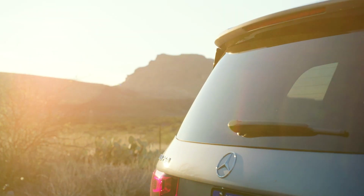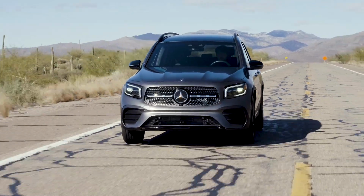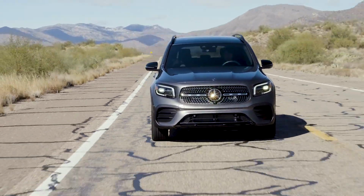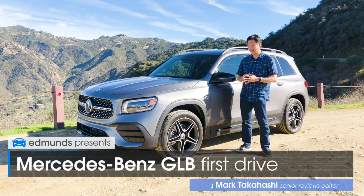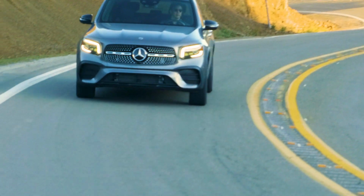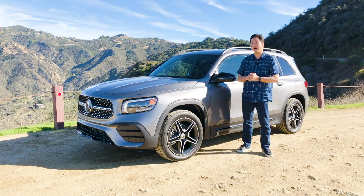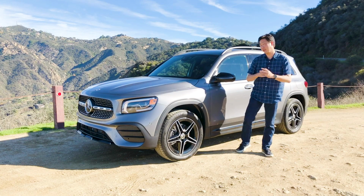What we have here is the all-new 2020 Mercedes-Benz GLB class. It proves itself worthy. In fact, I actually think it's one of the best SUVs I've driven. During this review, I'm going to try and prove to you why. Let's get through some of the specifics first.